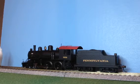And it does have an operating headlight. Now, when you're in gear going forward or rear, whichever way, we'll start going backwards. It does chuff also.